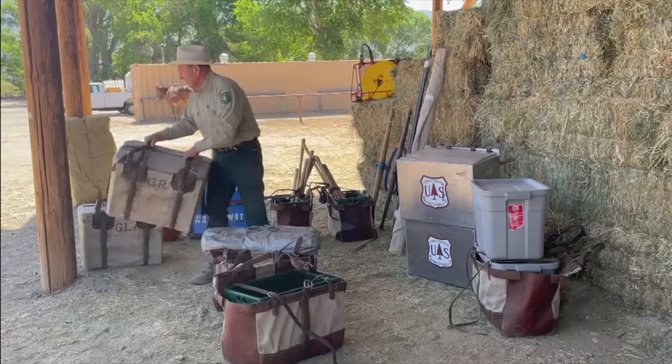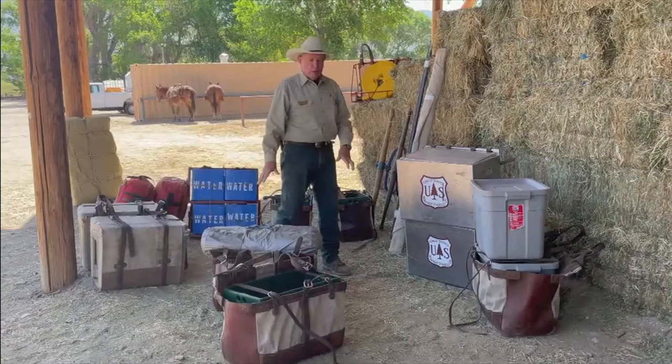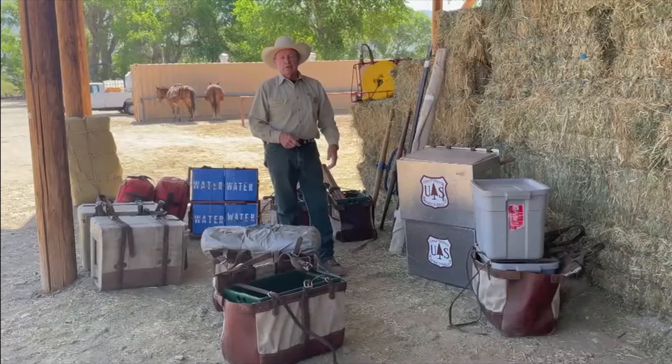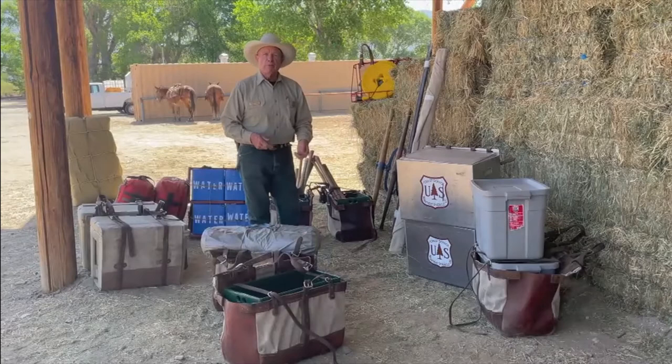So everything that we have here is pretty much designed to be pre-made up on the ground in our facility. We can put them on scales and weigh them all out. When we get to the job site, the trailhead, because 90% of our packing is always at trailheads, we're able to take this stuff right off the back of a pickup truck, hang it on the side of the mule, manty our loads, and away we go.